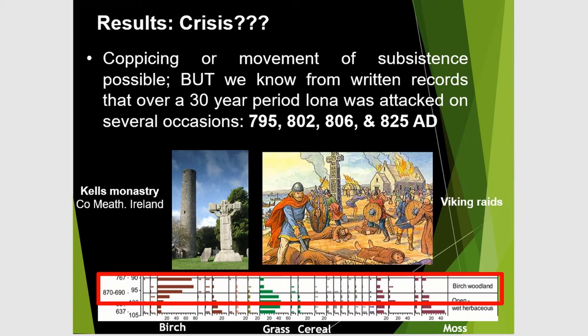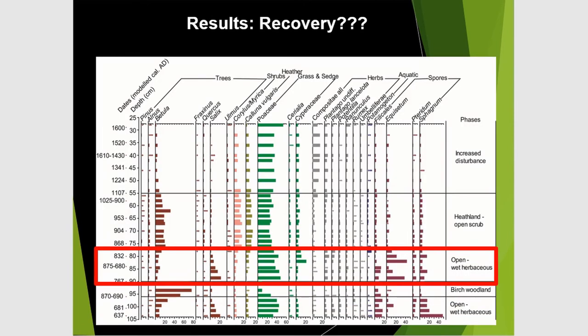And on those occasions, a lot of the monks were actually slaughtered, a lot of the monks fled. They may have fled to the monastery in Kells, and I believe this is reflected in this high representation recovery of the birch scrub woodland. But we do know as well from the historical records that the monks came back again, and this may again be represented by this strong decrease in birch, and we also see cereals reappear in the grassland as well.